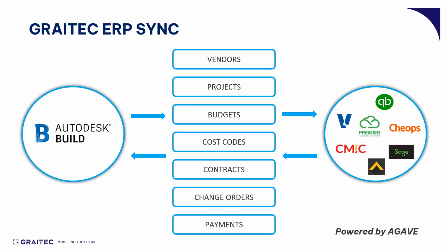GRAITEC ERP SYNC supports a wide range of ERPs in the market today. We've spoken about CMIC, we support Viewpoint Vista, Foundation, Sage, and more. And when you look at some of those data objects, we're moving things like vendor information, projects, cost codes, change orders from Autodesk Build to ERP and back.